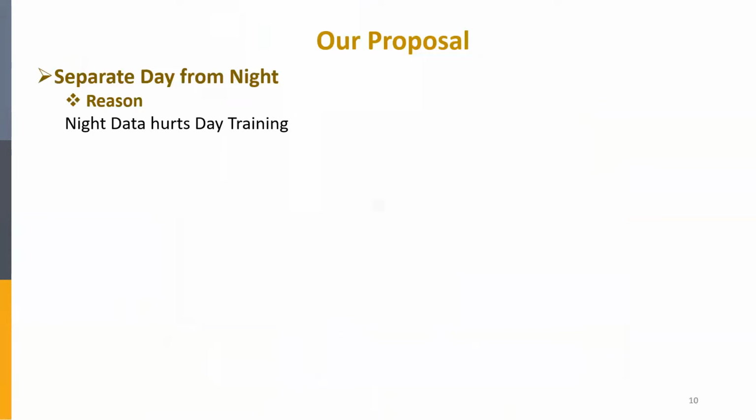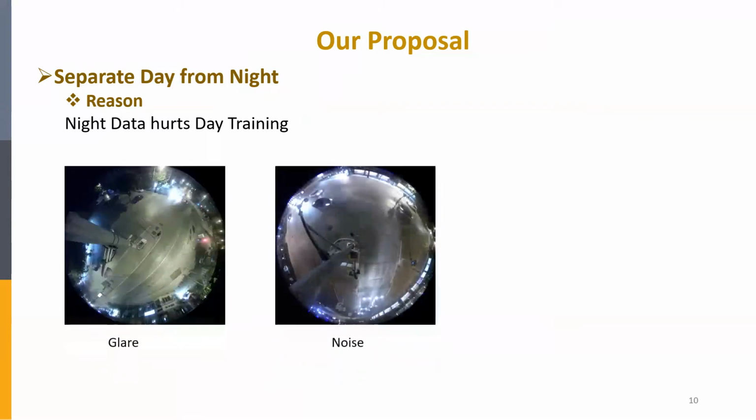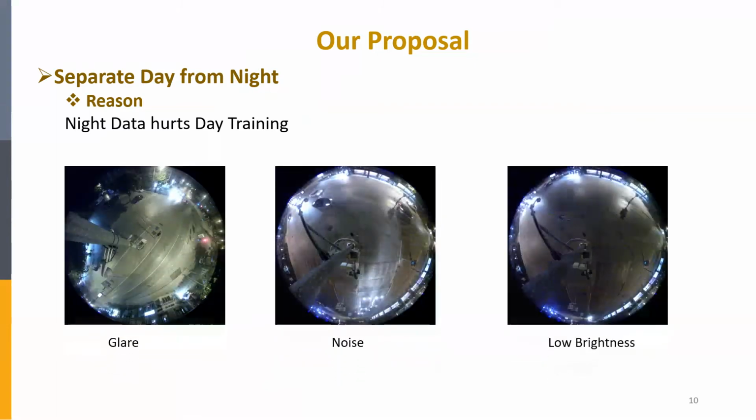To solve the previously mentioned problems, we propose the following solutions. At first, we separated day images from the night, as night images are very different from day images, having issues like night glare, noise, and low brightness, which can certainly hurt the day model.